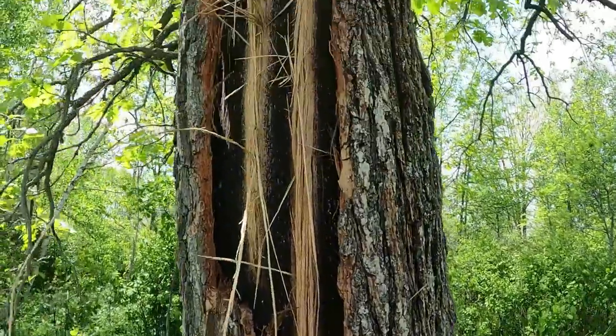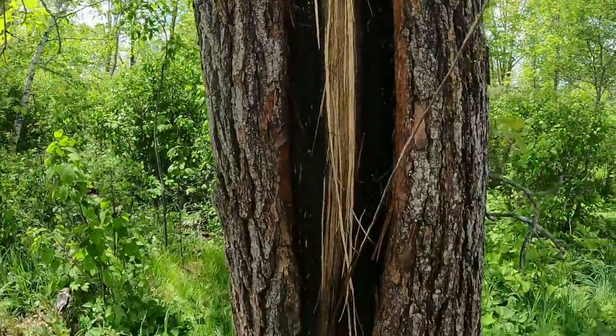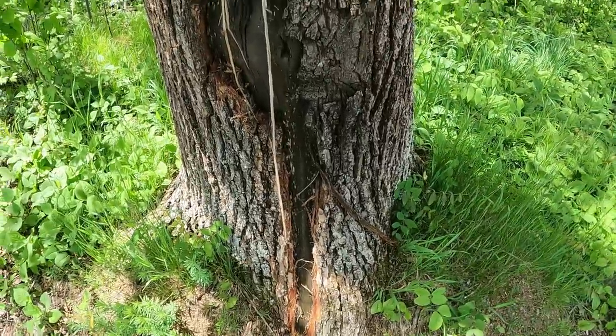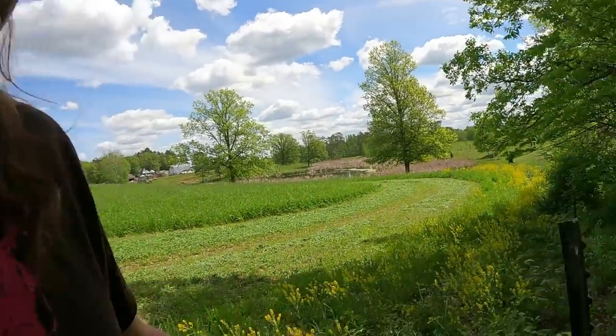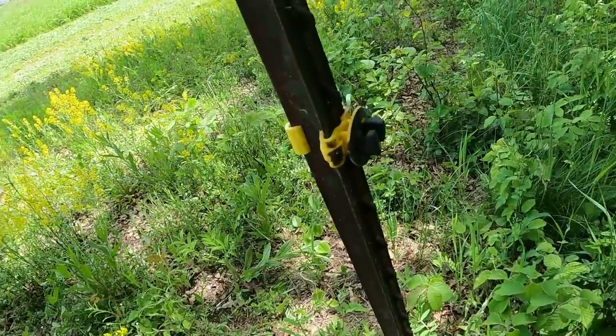You can see where she got blown up. So then you can look at, I'll go show you. The lightning strike actually blew the whole wire right out. It was just gone. It was like it just launched it or something. But you can see on the insulators here, this is a yellow insulator and you can see where it's burnt. It's crazy the power that lightning has.